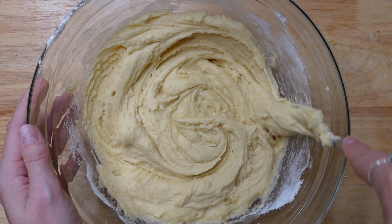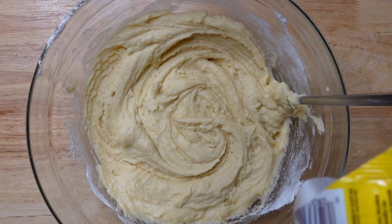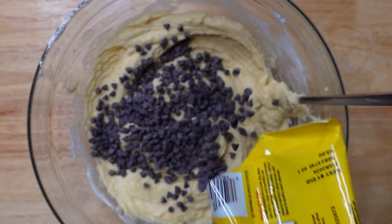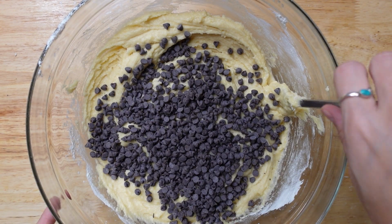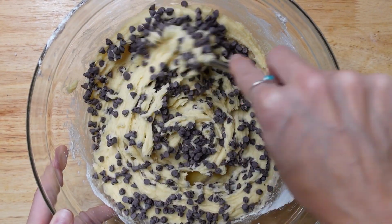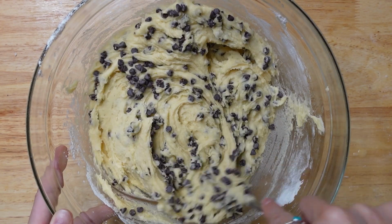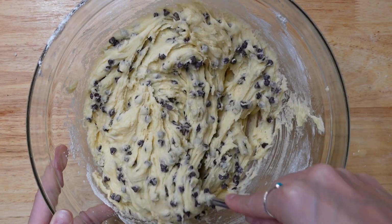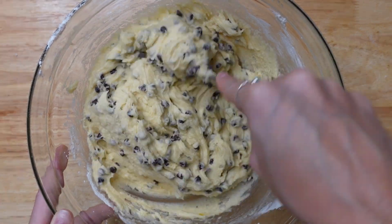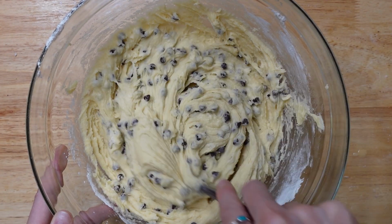This is looking really nice, so it's time to add the chocolate chips. The bodega near my apartment only had these mini ones available, so this is what we're working with. And I refused to measure these out. I just went with my gut on the quantity, and I would encourage you to do the same. Mixing in the chocolate chips is definitely the most exciting time in the cookie baking process. The anticipation is at an all-time high, and this batter is looking especially delicious.